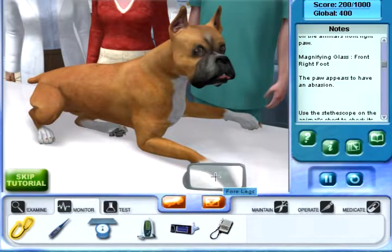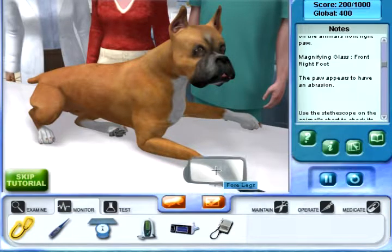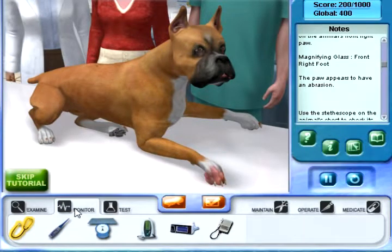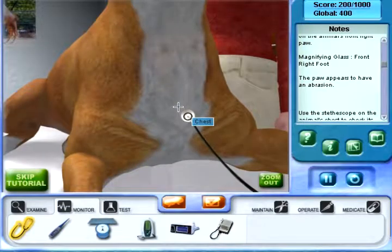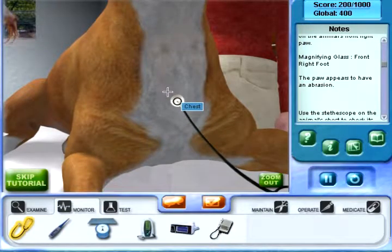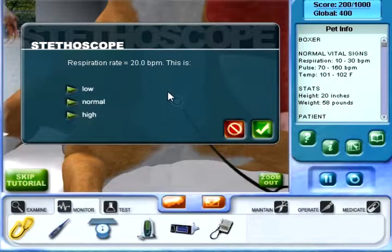Let's try to listen to this patient's breathing. Click on the stethoscope to select it. Now select the chest of the animal. Point to the chest area and click. Now you need to determine if the breathing and pulse are normal. Select normal and click on the check button.